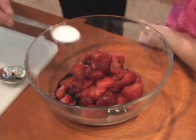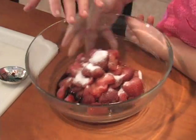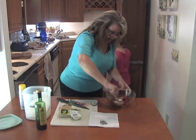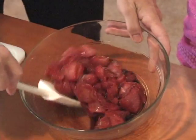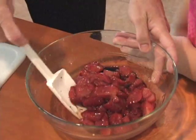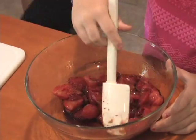Okay, this is 1 tablespoon. We're gonna start with 1 tablespoon and then we're gonna see if we need to add more. And guess what, that's all I have to do. And I'm just gonna get this all combined and then we get to taste it. Yes, you can mix it. You go ahead. I'm going to get us tasting. Go real gentle. You don't want to break the berries.